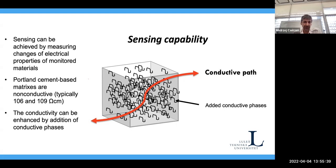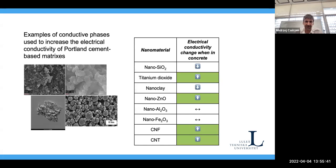So how to do it? In the case of concrete, you can add those conductive phases, and like I said, you can add different phases. If you look at the examples, if you add nano silica fume, you lower the electrical conductivity. If you add titanium dioxide, you increase it, nano clay decreases it, and so forth. With nano aluminum ferrite, the results vary; sometimes it can be increased, sometimes decreased. But when you look at carbon nanofibers and carbon nanotubes, if the dispersion is good enough, if it's uniform enough, then the electrical conductivity is increasing. And also the piezo-resistive properties are really strong, much stronger in comparison to other materials.